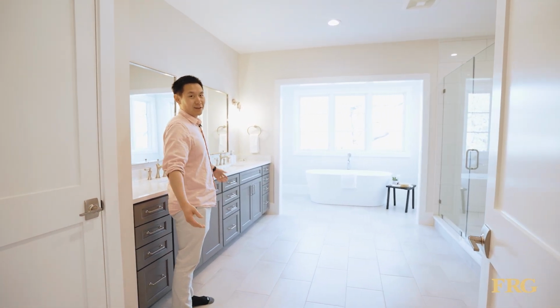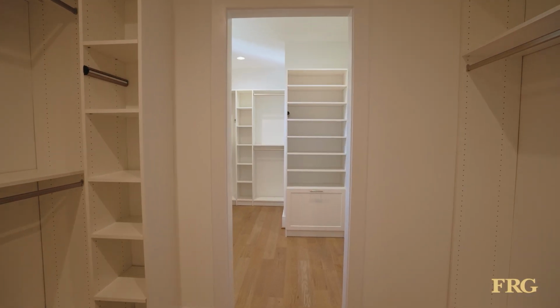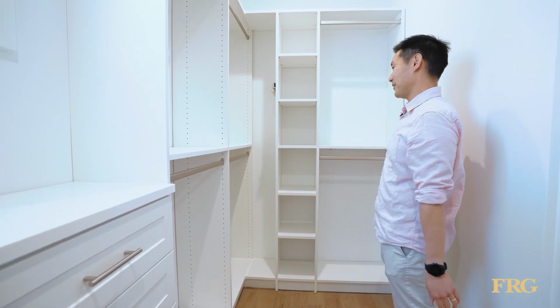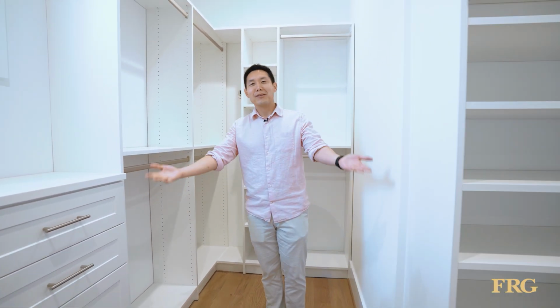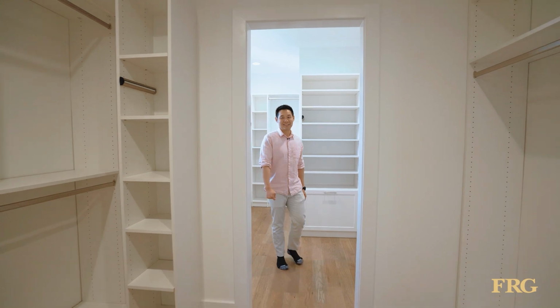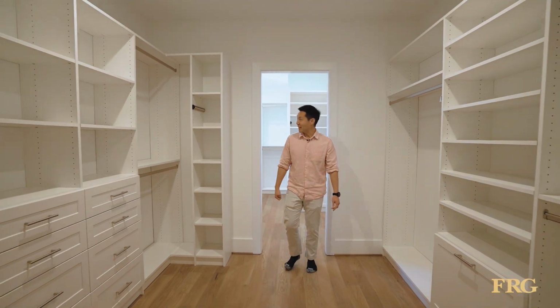Check this out. So in my family, this will probably be my area, and then everything else will belong to not me. But you know, I'm used to it by now.